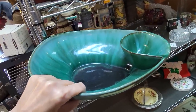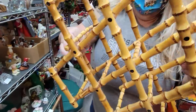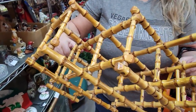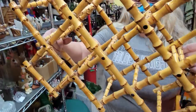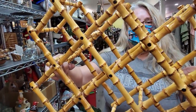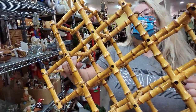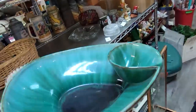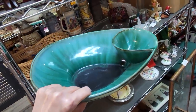Oh, you found one of those. What do you call those? Bamboo. A little wine rack. Is it for wine? You could put wine bottles in it. Is that what its purpose was, though? I don't think so, but I mean, you can use it for whatever you want it to be. Okay, I'm going to get this. I'm putting this in my pile.